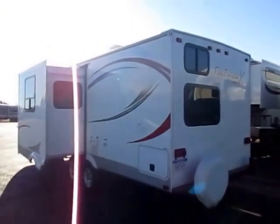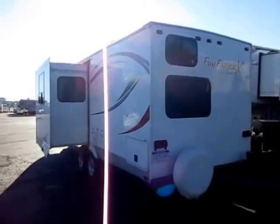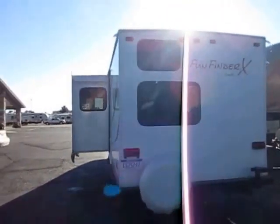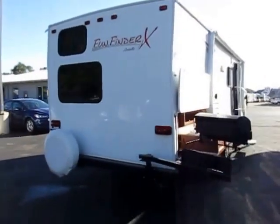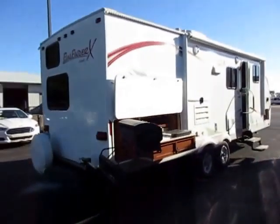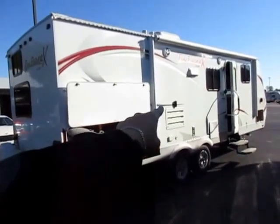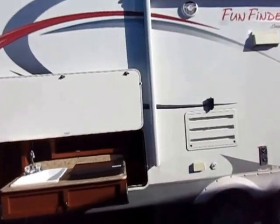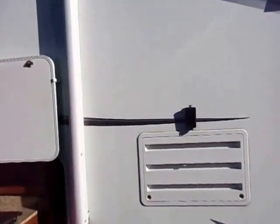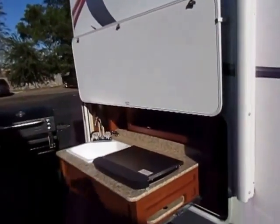Up on the roof, the sun's kind of glaring at us right now, but there are Max Air roof vent covers over both vents. So you can leave some vents open in the rain, get some good airflow going, when it's either in storage or if it's rainy out. I mentioned power awning. There is an outside TV station here. I haven't snooped around that close for the brackets and whatnot, but that's what this little black guy right here is. You can hook a TV mount right on there.